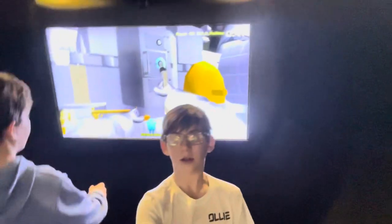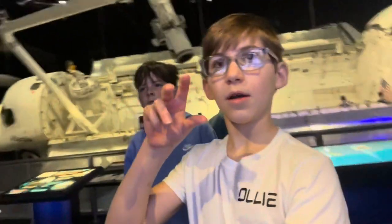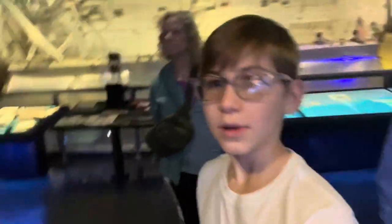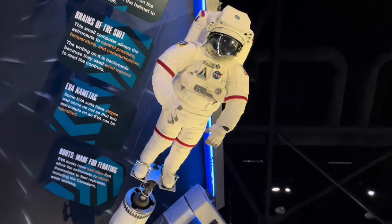You go into these bays and assemble the ISS. Pretty cool. You use your hands. Can I give another example real quick? Look, I'm going to move my hand and it's going to move around them. I want you to wave to this astronaut. Hi. Everyone wave right there.